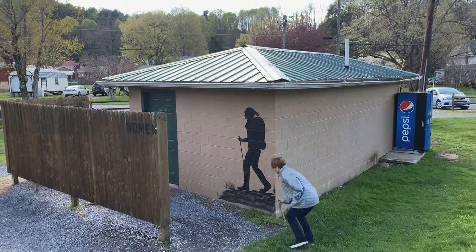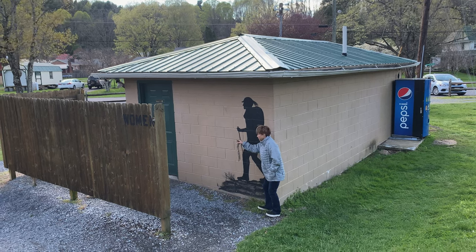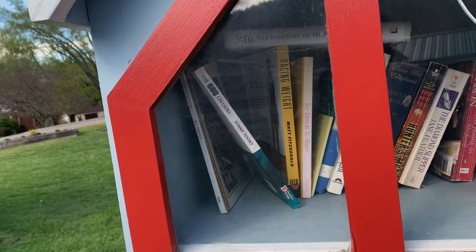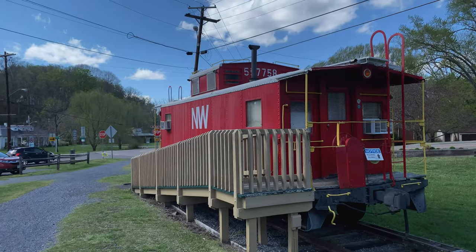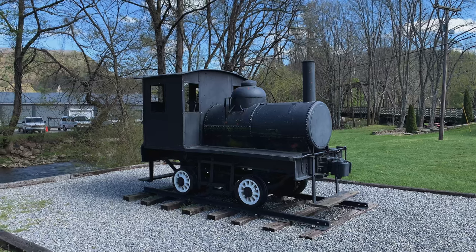G-Money's having a little fun with the hiker mural here on the side of the restrooms. We're located in the park now, and the Appalachian Trail runs directly adjacent. There is a library book pickup and drop-off, along with several rail cars here, signifying the prominence of railroads in this town's early history.